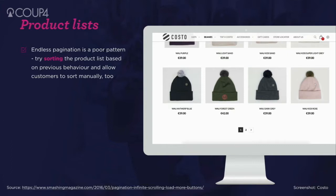So at the very least, what you should do is allow the list to be sorted by the most common attributes like price and popularity. And if you're a really savvy retailer, you will also sort the product list by default based on the personal preferences of the customer, basically sidestepping the whole need for pagination almost completely.